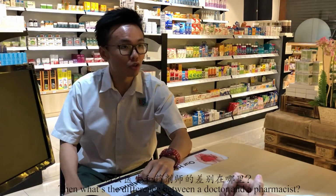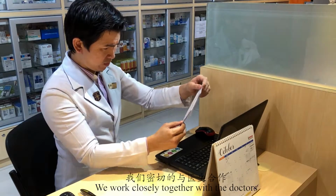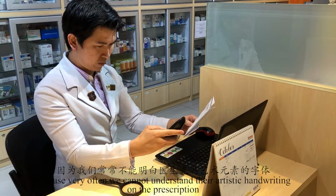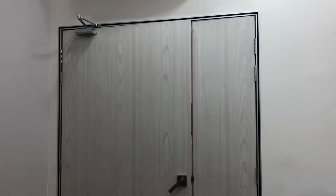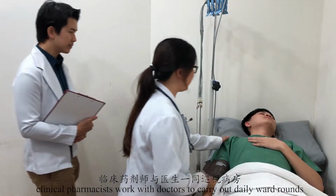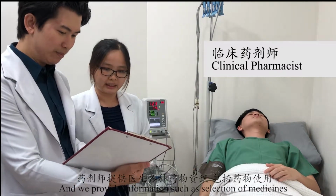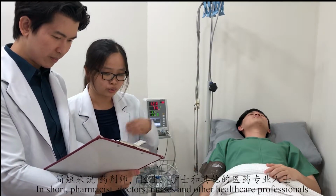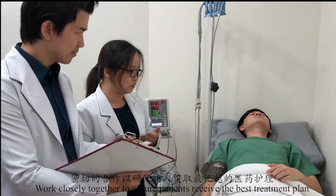Then what's the difference between a doctor and a pharmacist? Pharmacists are the experts of medicines. We work closely together with the doctors because very often, we cannot understand their artistic handwriting on the prescription, and we have to do intervention to ensure the right medication for the right patient. Joke aside, at the hospital, clinical pharmacists work with doctors to carry out daily ward rounds. We discuss patients' conditions and we provide information such as selection of medicine, the dose, potential side effects, and so on. In short, pharmacists, doctors, nurses, and other healthcare professionals work closely together to ensure patients receive the best treatment plan.